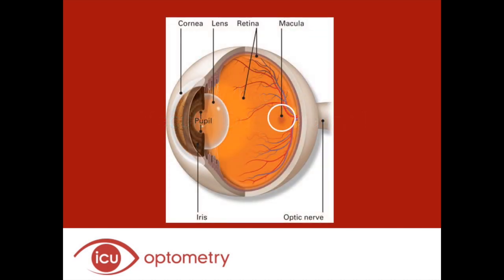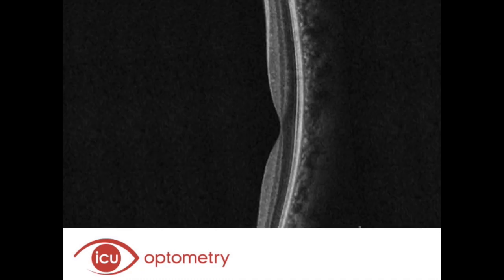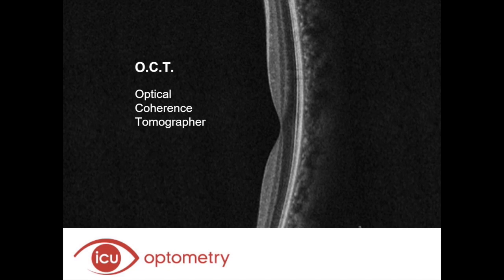The macula is the central part of your retina. The retina, seen here in orange, is a layer that covers the inside of the back of your eye. It's the retina that receives the light from the world around us and converts it into the moving picture of what we see. Here's how it works. This is a diagram of light being focused from the outside world onto the retina. This is a close-up image of a real retina, seen with an instrument called an OCT, or optical coherence tomographer. It's like an ultrasound for eyes.